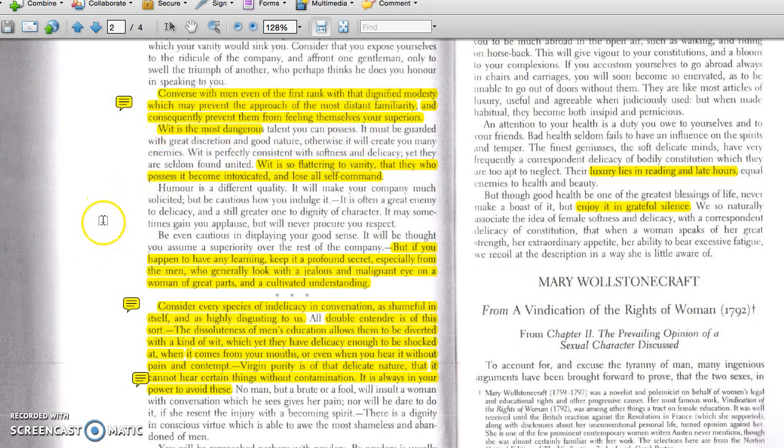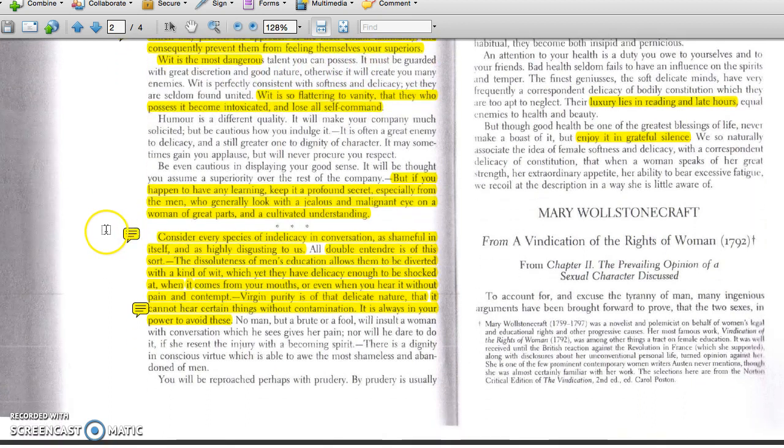Going farther down, I noted that Gregory is very concerned about the kinds of jokes women engage in. That's essentially what he's talking about. There's this term indelicacy. Consider every species of indelicacy in conversation as shameful in itself as it is highly disgusting to us. So here's a term that you might want to look up.